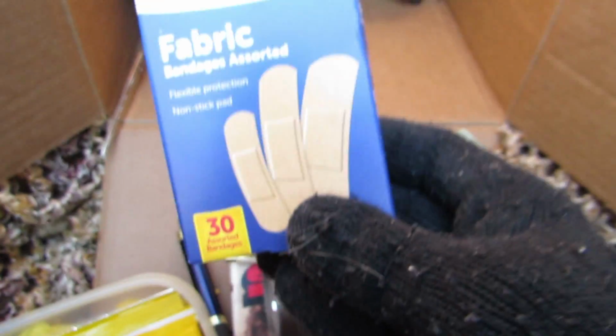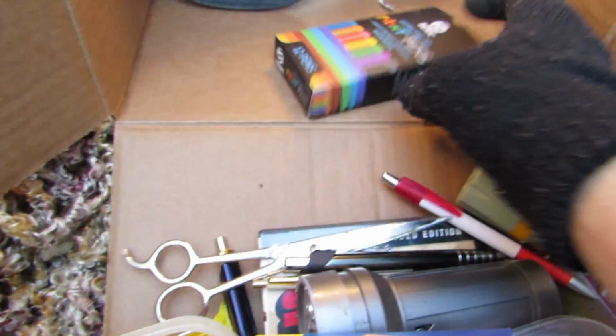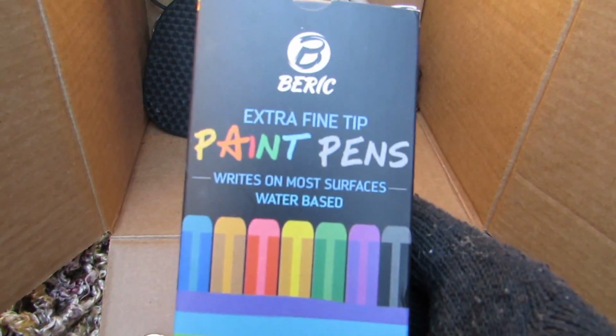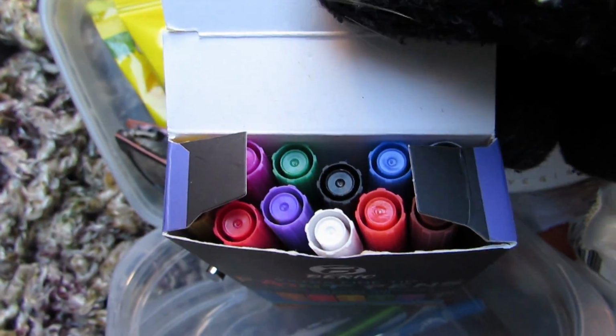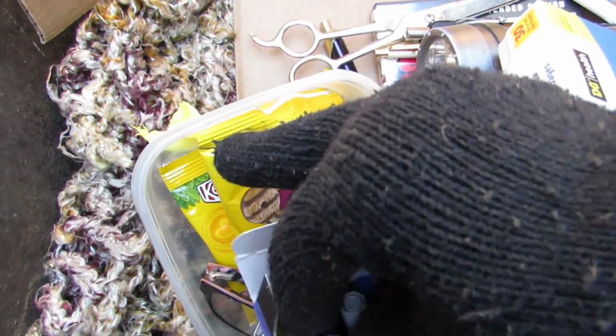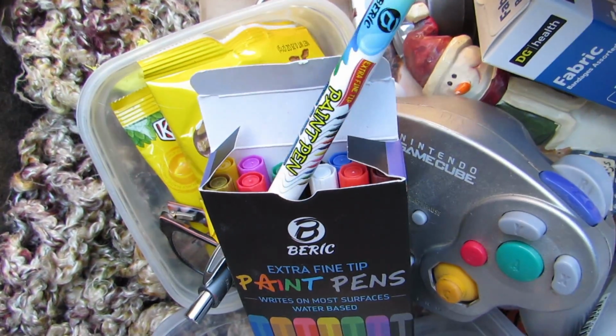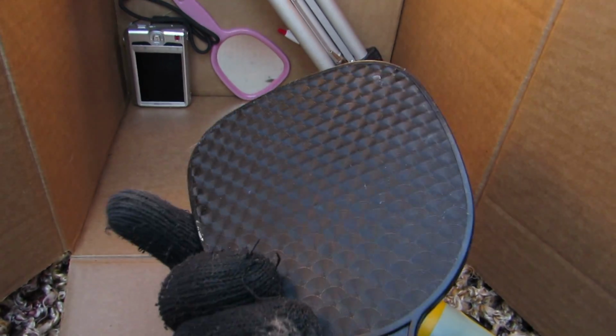Much more pens, lots of random stuff, band-aids. What is this? It's paint pens. Let's paint. Who wants me to paint a picture? If I can get one out here. There we go. Yep. We got a mirror, a dirty mirror, and another little mirror.